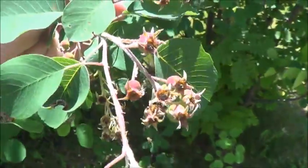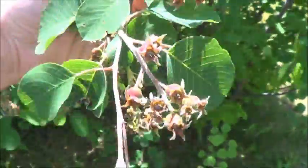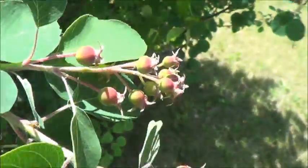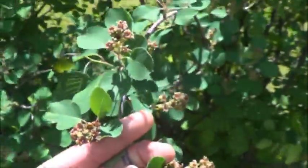So yeah, still looking for information if anybody knows what kind of berry this is. There have been a few suggestions, but nobody's positive yet. Here we go though. Nice look at the berries as they're forming, a nice look at the leaves. Appreciate the wind behaving for a moment.